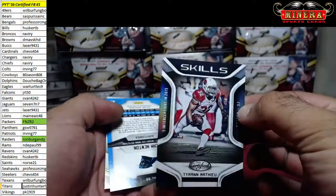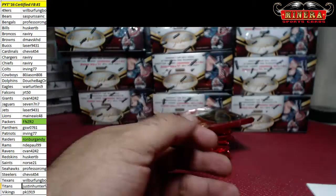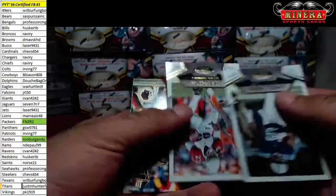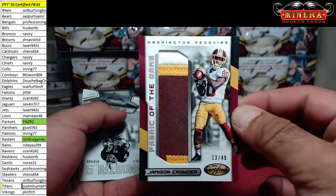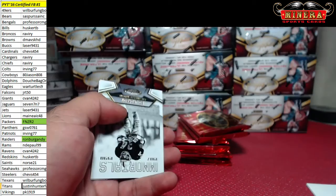Tyrann Mathieu. And 20 of 50, Cam Newton for the Panthers. And a GSW 0761. Wow. Redskins, Jamison Crowder. There you go. Ooh, very nice. 13 of 49. Three color patch. Should be game used. Yeah. Oh, player award. Wow, never mind. Excuse me. Fabric of the game. It was game used. Apparently not. Bo Jackson Immortals out of 999.